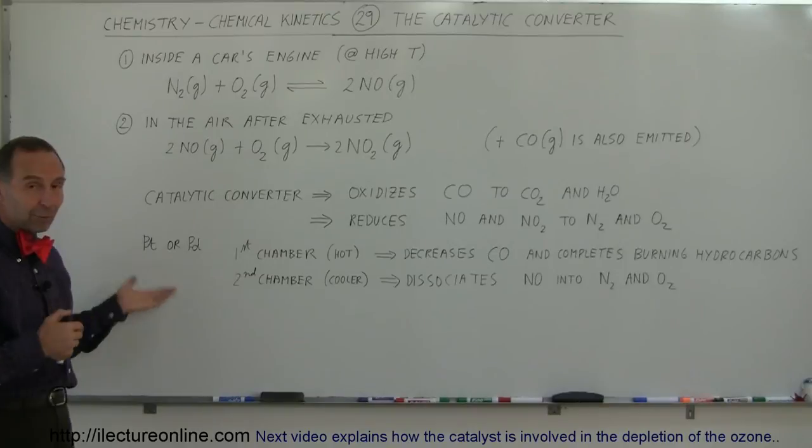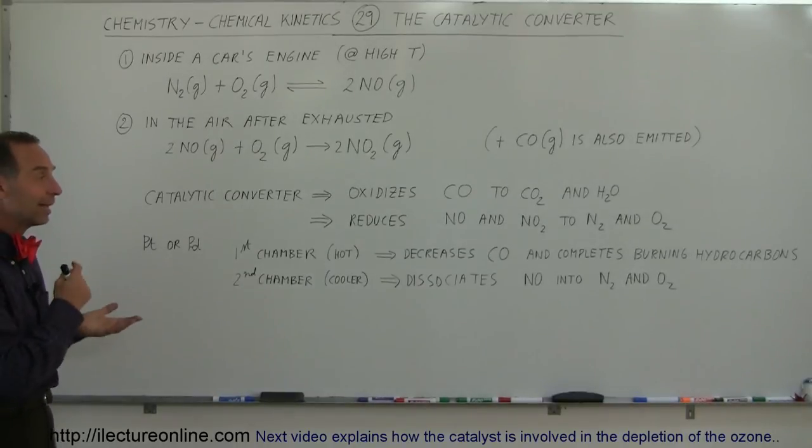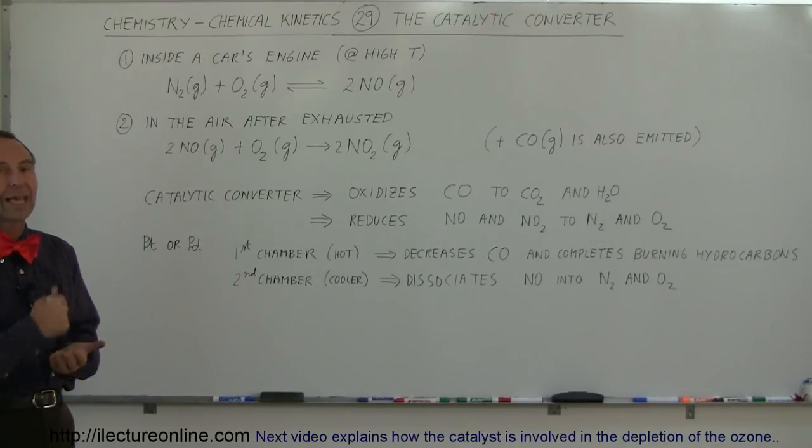This would not be possible without the catalyst, because the reaction could not happen fast enough. And again, that's why we use a catalytic converter with a catalyst inside.